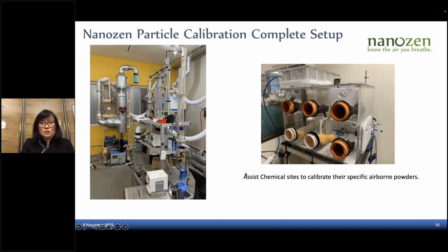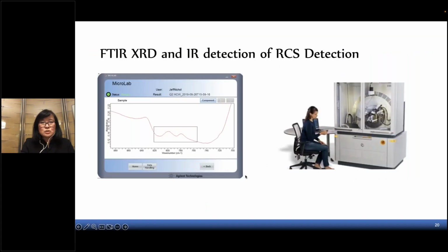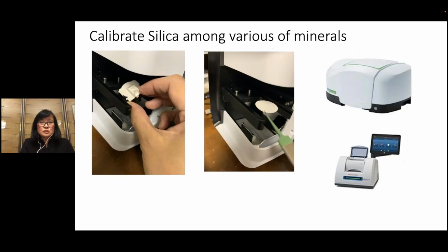So I encourage you to work on a project with us. All the monitors are going to be calibrated and validated with either FTIR, XRD, or infrared, the standard method for RCS detection. We are going to use calibrated silica, your specific respirable silica mineral, among the other minerals that could potentially interfere with your site-specific silicate.